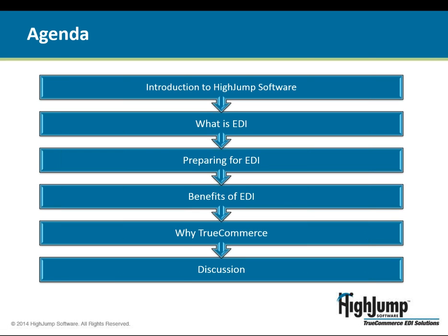So let's go ahead and take a look at the agenda. The first thing we'll do is have an introduction to HighJump software. Some of you may be aware we've had some growth and mergers recently. Then we'll step into what is EDI, and why it might be something that's being required of you. And then preparing for EDI. One of the things you'll want to take into consideration is that EDI has, external to a technological requirement, a lot of business relationships that it can alter as you bring on new customers requiring EDI. We'll look at what some of the benefits of EDI are, both from a customer's perspective, why they want you to do EDI, but then also as a supplier, what are the benefits of complying with your customer's EDI needs. And then we'll take a look at the actual True Commerce solution and how we address EDI and why that's a good fit for you. And then we'll go ahead and open that up to discussion.